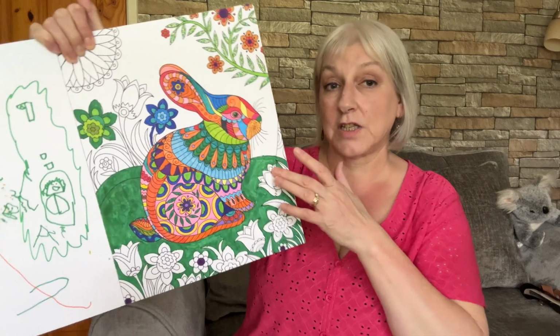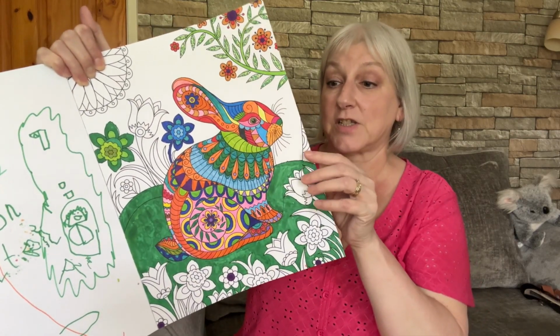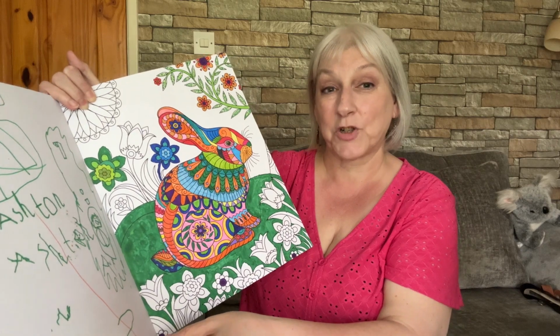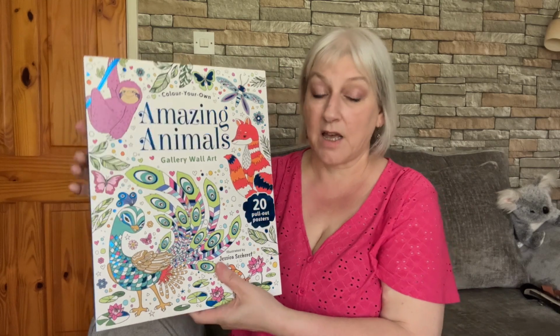I just thought these are really nice colouring books because the pages are quite thick, and the felt tip doesn't go through, because you find with a lot of colouring books the ink goes through onto the next picture, which ruins it. So you're actually only getting half the pictures that you've paid for. So yeah, these colour your own gallery wall art, by Jessica Sekaret, and there are 20 pull-out posters in there. Well worth the money for those.